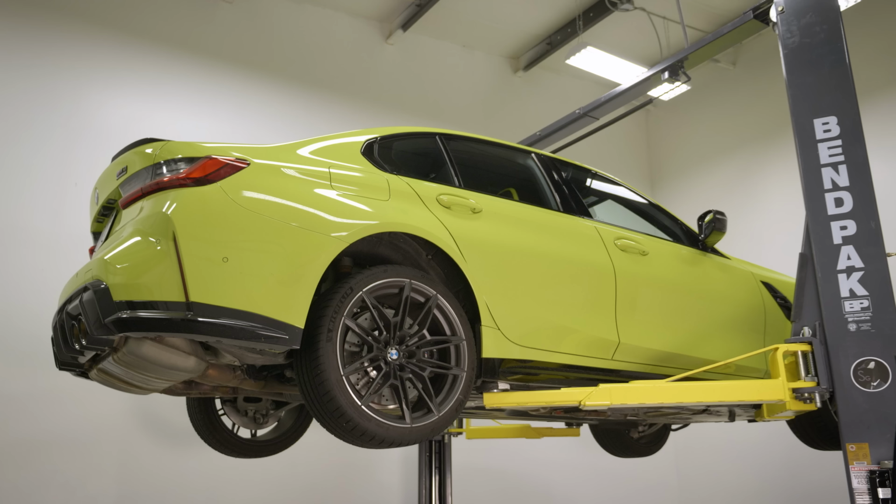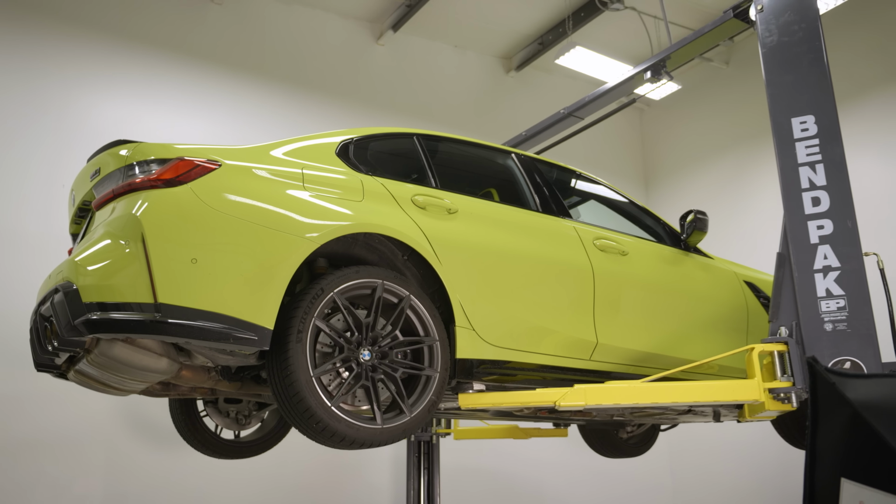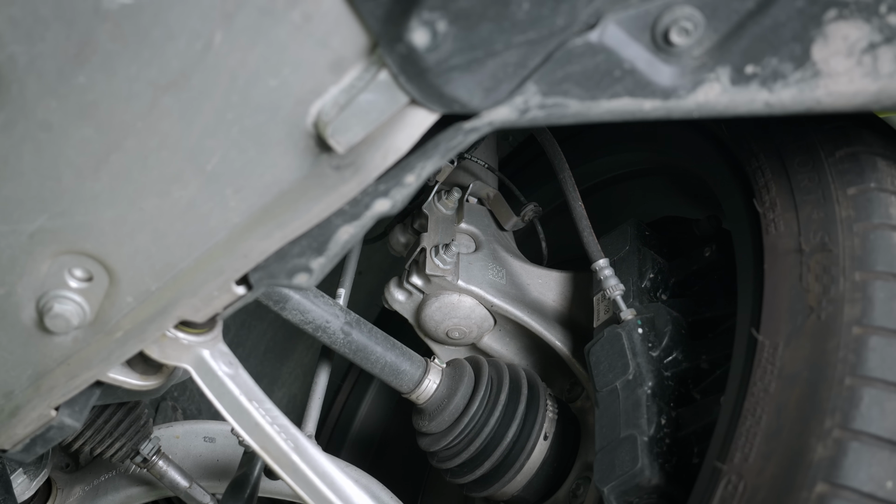Mark, we're underneath the M3 Competition with xDrive. I thought we already did this car. No, we did the M3 regular sedan with a manual and the M4 Competition. This is the xDrive. They finally put all-wheel drive in an M3. This is the first time ever. Wow. I know, it's real impressive.